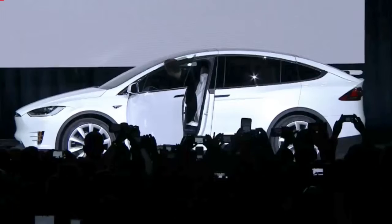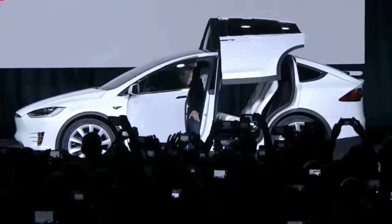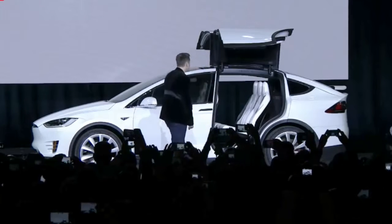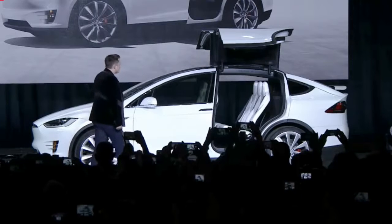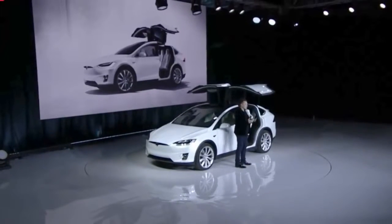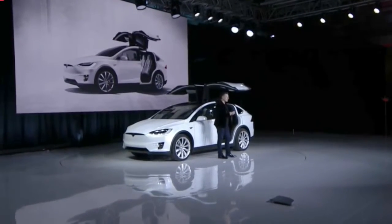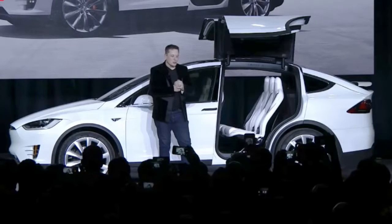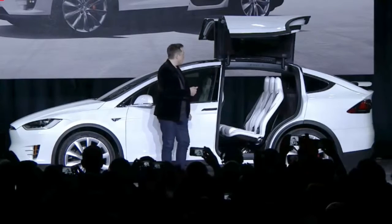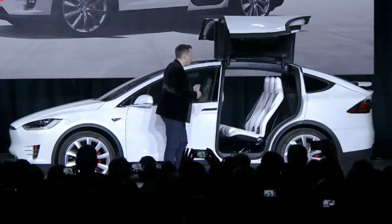So let's open these doors. The reason we created these doors was we were originally trying to solve a problem, which is how do you access the third row if you have child seats in the second row? I encountered this problem when I first got a gasoline SUV and I had twins, and once you put them in the second row, you couldn't access the third row. So we wanted an opening big enough so that you could have real utility of the third row, even if you have kid seats in the second row.